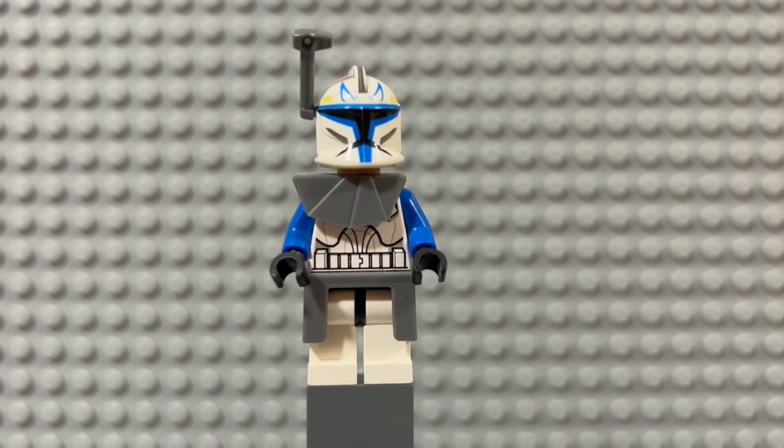Let's get on to the 8th figure. So in 8th place, we have Phase 1 Captain Rex. And this totally makes sense. Everyone loves Captain Rex. He's a very sought after minifigure. So he is number 8 on the list.